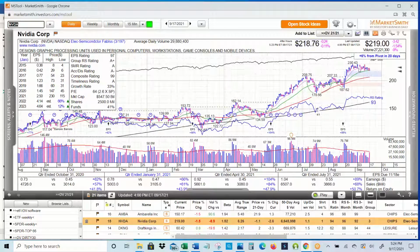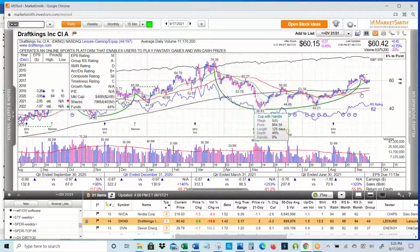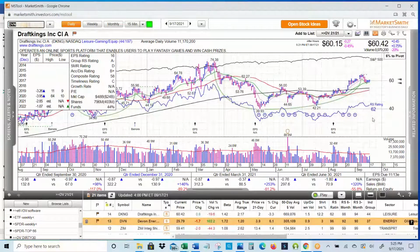Nvidia has been relaxing over the last couple of weeks, really going nowhere. From a relative strength standpoint, just going sideways, sitting right on the 21 now. That's about as far down as we want to see this go. DraftKings, weakness in the market led to some weakness in the stock, but it is holding the 21 like a champ. You can see this is a handle showing here now on this big cup and handle. Pretty good looking base. Let's see what happens with DraftKings. They continue to grow sales and form additional partnerships.